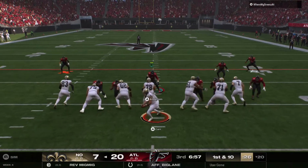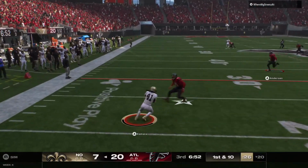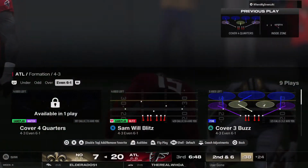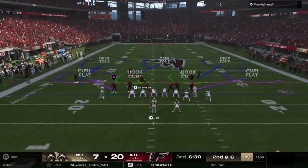Off the play fake, he's going to throw. Kamara's got it. He's corralled after a modest 4-yard gain. That's Matthew Judon in on the tackle. 2nd and 6 coming up here.